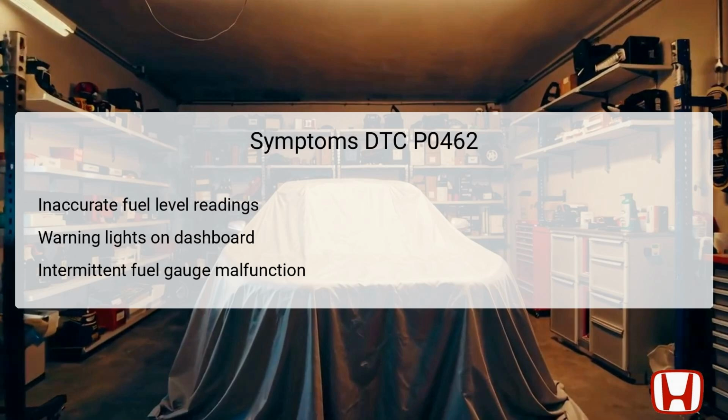Some drivers report intermittent issues where the fuel gauge functions correctly at times, but fails at others, suggesting a possible loose connection or wiring fault. Understanding these symptoms is crucial for diagnosing the issue accurately and preventing the risk of running out of fuel. Addressing these symptoms promptly can save drivers from potential inconvenience and ensure seamless vehicle operation.